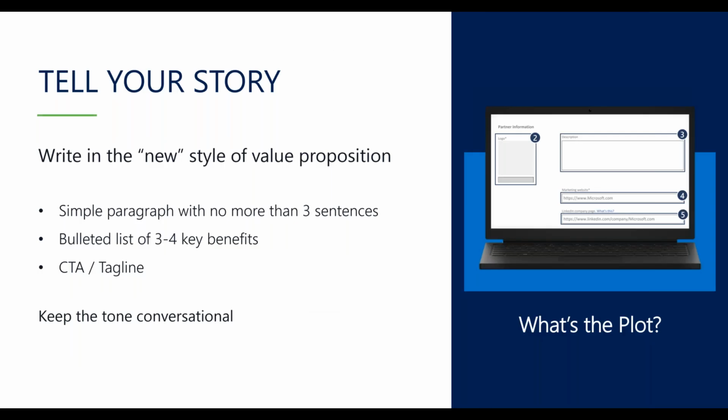So how do we start? We will start with the guidance on how to tell your story. We want you to create a value proposition to communicate to customers. We will use this value proposition to update your partner profile on Microsoft's Solution Provider Search tool, that is now called AppSource. And we will use this to get leads from customers that are searching for specific solutions or partners on the Microsoft website.